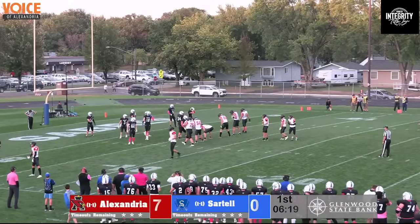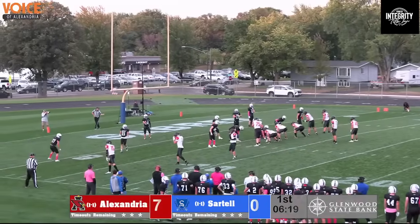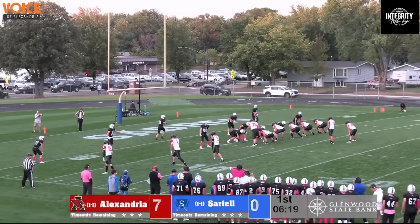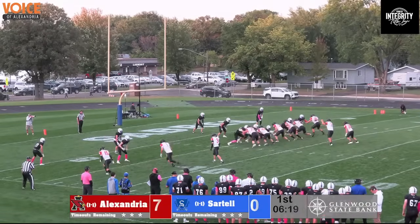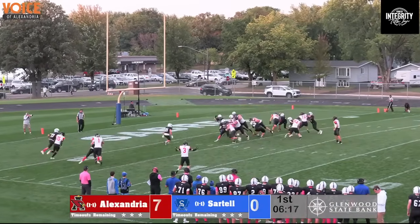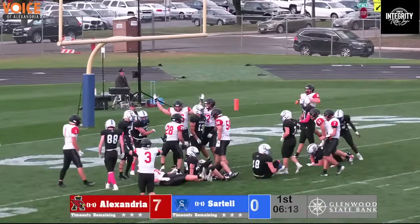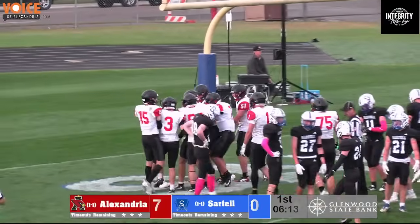Again, both of the decisions for Alexandria so far this year have been 1-score games. 2-point loss at Chanhassen, a victory by 7 over Monticello last week. Talon Witt awaiting the snap from Brendan Behrens, and here's a handoff. Berg left side, up to the goal line, and he's across the goal line. It's an Alexandria touchdown. Another real nice hard run by Brody Berg.